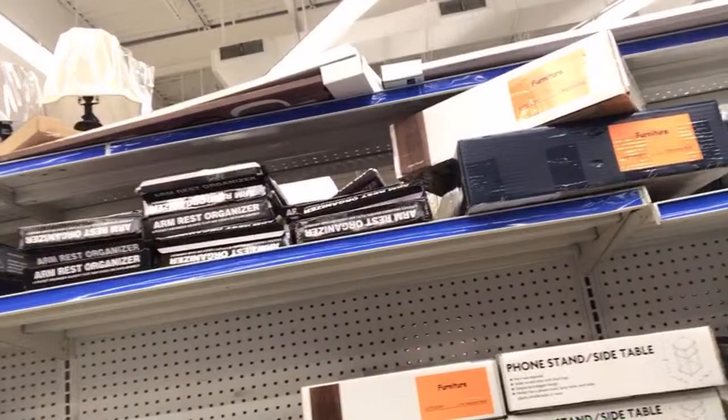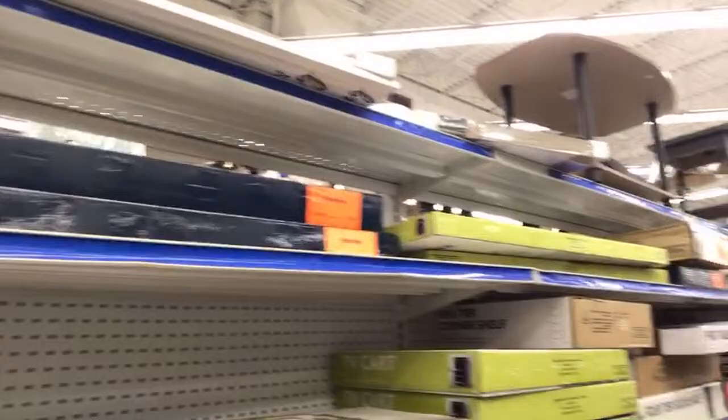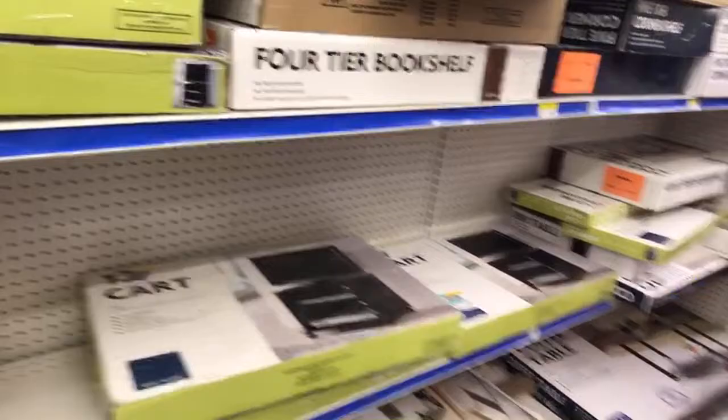Wow, you can get buildable furniture, armrest organizers, 5-tier corner shelves. Nice, end tables, a TV cart. And this is only $27.99. That's not bad at all. The price isn't that bad. And they have a big selection of candles.